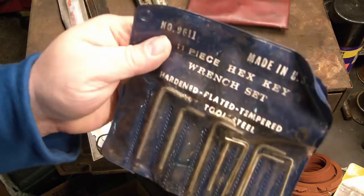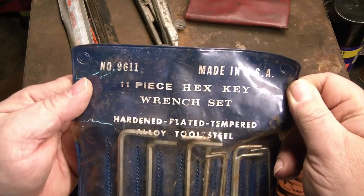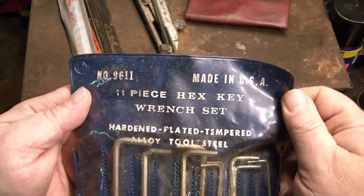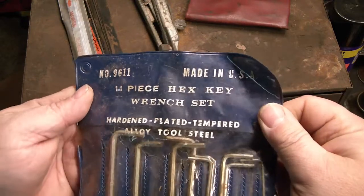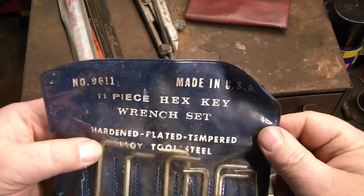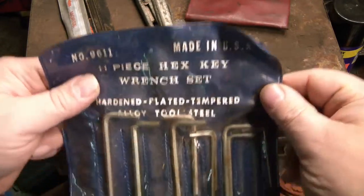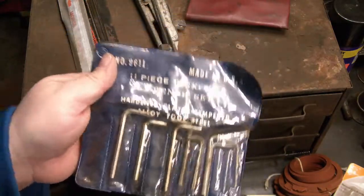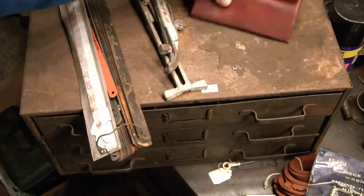I grabbed this made in USA 11-piece hex key wrench set, hardened, plated, tempered alloy tool steel. I'm having a hard time believing that based on what they look like, but maybe they're good. I'll have to see. If they were really so great, you'd think there'd be a name brand on it, right?